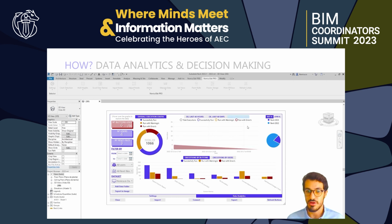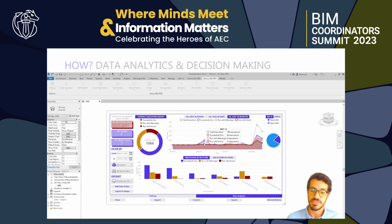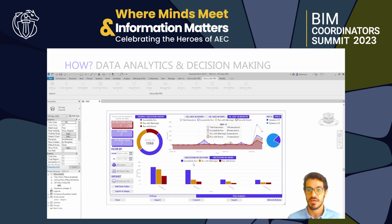That brings you more insights into the different graphs and enables you to make more accurate decisions. At the lowest part, the lowest bar chart, we have the execution per Dynamo script. This is probably the most interesting part of all the graphs. In this part, we can see the execution for each single Dynamo script. So if we have a script that is run very often, as we see now, we can maintain it. And if we have errors in some of them, we can replace them.